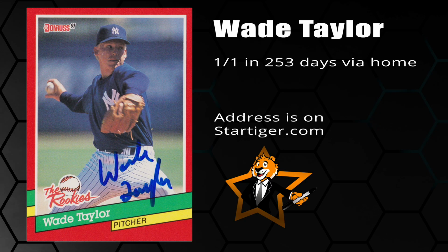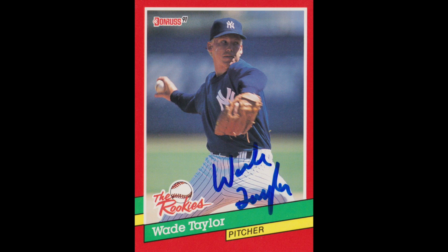So let's take a look at the first one here. Boom. All right. There you go. The first one comes from Wade Taylor. He signed 1/1 in 253 days via his home in Florida. This is that 91 Donruss rookie set that Chase had sent me. You can find this address on Startiger. It is not available publicly that I can see. Either Startiger or Sports Collectors probably has it as well.